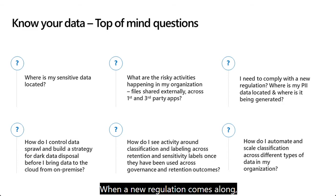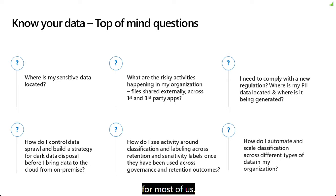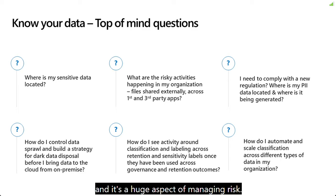When a new regulation comes along, do I know what data I should be classifying and whether my end users are managing it correctly? Sharing of personal and sensitive information outside my organization is also a growing problem for most of us, and it's a huge aspect of managing risk. How do I know what users are doing?